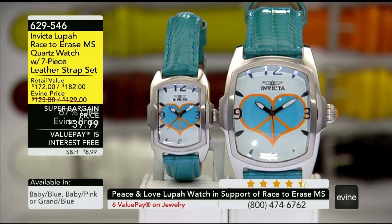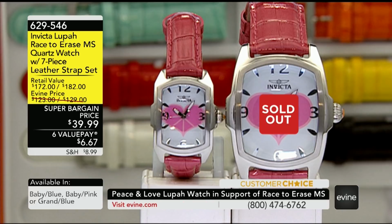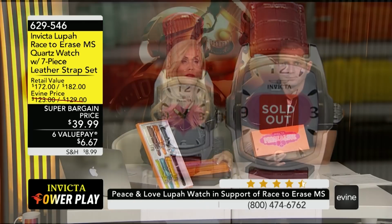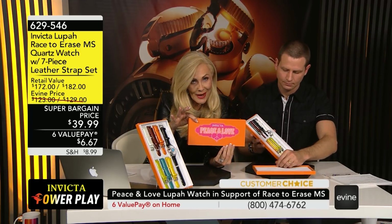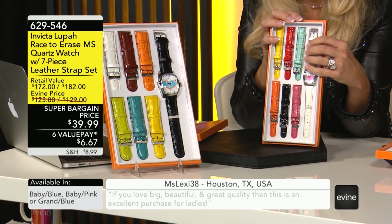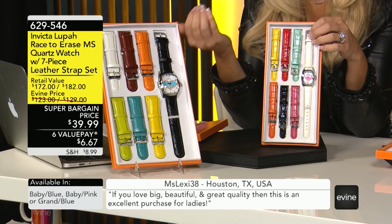This is our Race to Race MS quartz watch. It is a Lupa. The grand for the men, the baby for the ladies. Now, in the pink dial, heart, only the baby Lupa remains. In the blue dial, we have the baby Lupa and the grand Lupa. But imagine this in the Easter basket on Easter Sunday morning. And when he or she opens it, look at the colors. Yeah. 7 genuine leather straps, each of which have quick change pins.